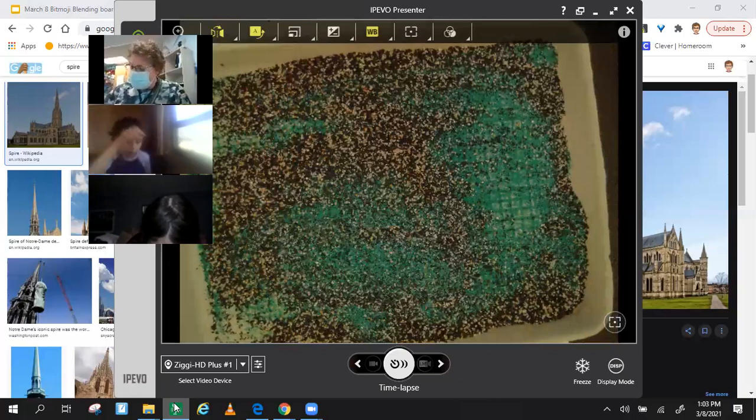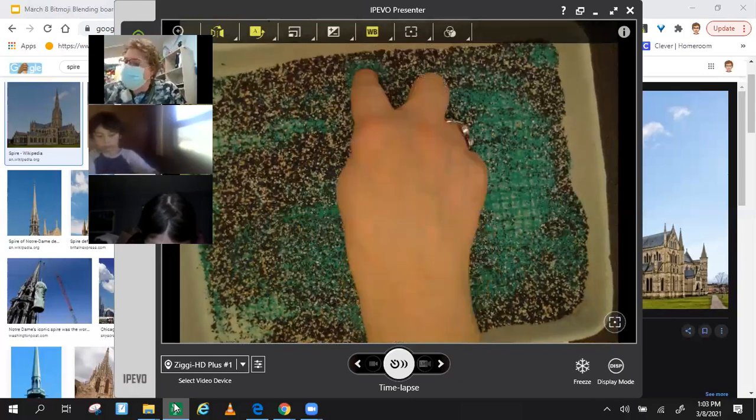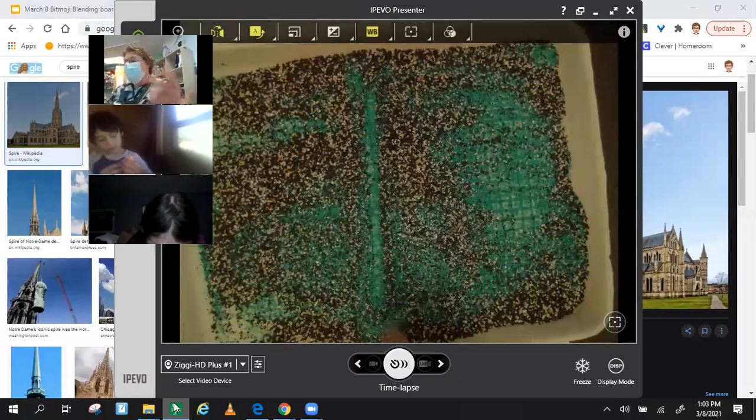All right, now this one, you're going to split your screen. We haven't done this one before, but let's see if you can figure it out. Oh, sorry. Split your screen.